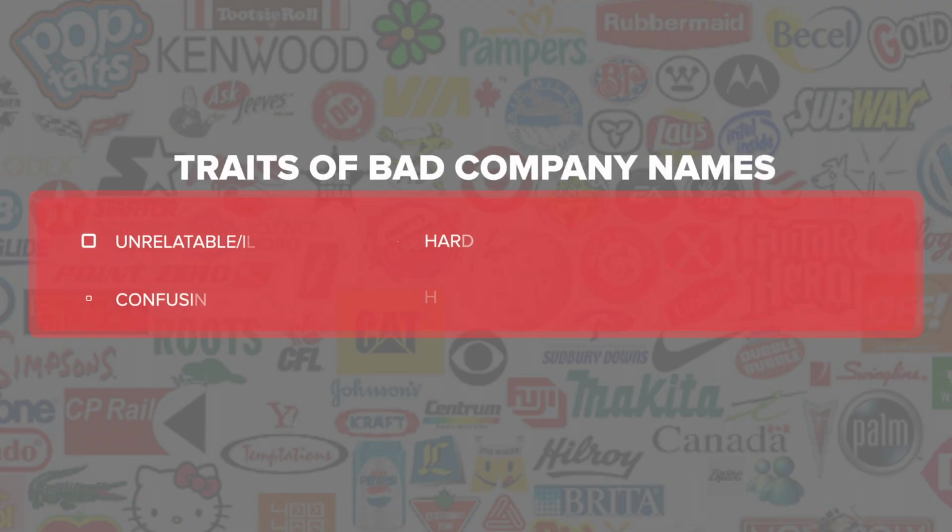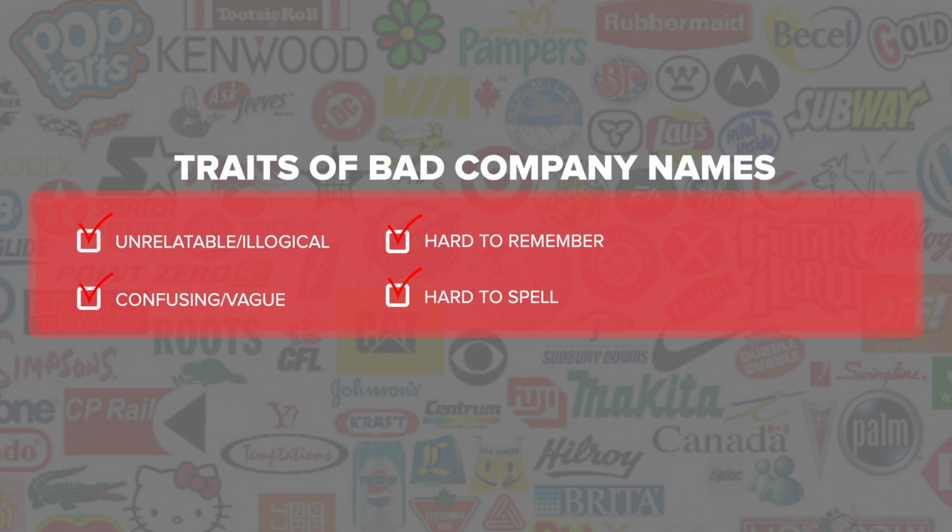Hard to remember, hard to spell, right? Poorly spelled, using improper English, unless that's a certain thing that you're going for. If you are going for improper English, there are some exceptions, but you just have to make it so that it's just one letter that's misspelled so people can still tell what it says. Another thing you can do with improperly spelled words is shorten it so it's less letters for people to remember.